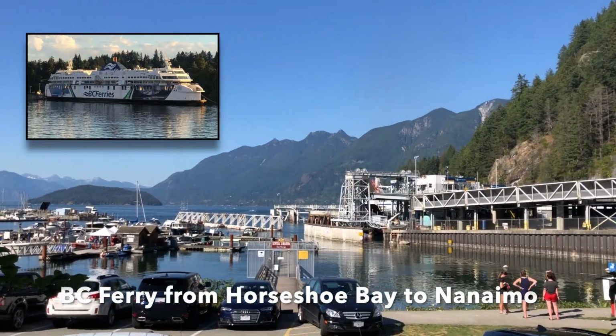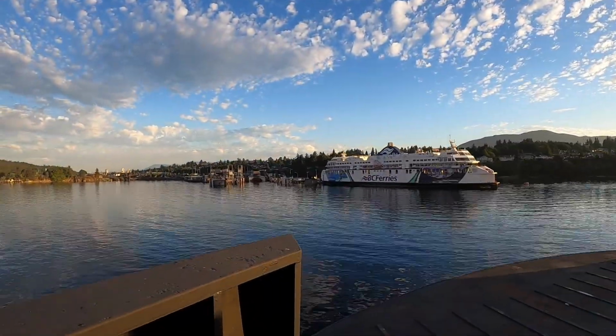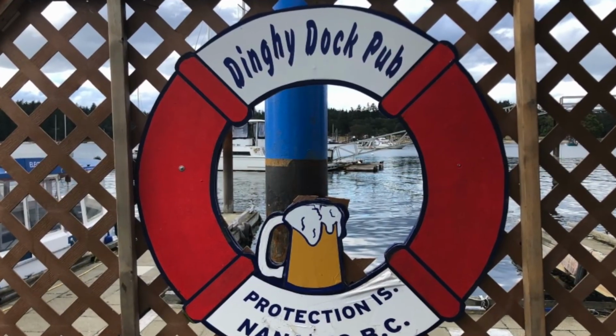So I haven't been to Vancouver Island in nearly 25 years, and our daughter-in-law Josie gave us a list of things we had to do while staying in Nanaimo. Eat a Nanaimo bar and go to the Dinghy Dock Pub and have dinner on Protection Island.